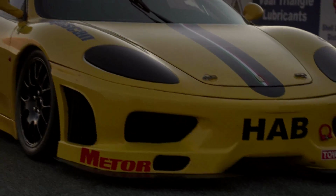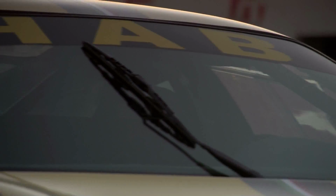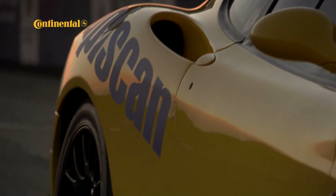The clean lines of the 360's Pininfarina-styled coachwork make it one of the most attractive Ferraris of modern times. In racing trim, the 360 crouches even lower on the tar than the standard version, while the black-finished alloy rims are fitted with racing slicks.